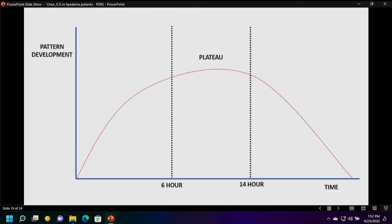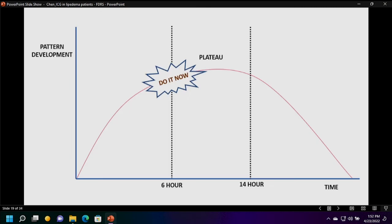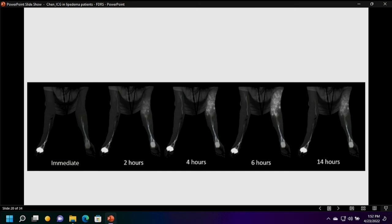So where is the plateau phase reached? 6 hours. To be accurate, 83% of the patients reach plateau at 6 hours following injection. And at 14 hours, they reach the regression point. So that's when the patterns start to recede. Actually, I won't bring that up because I will run out of time.